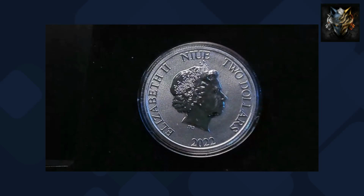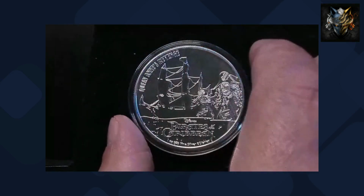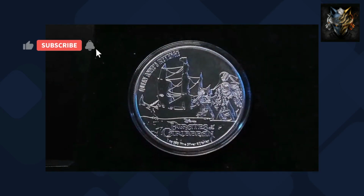Ladies and gentlemen, if you like ships on coins, then you came to the right place. And continuing with my ships on coins series, I want to talk about this specimen. This is a 2022 new $2 piece. It features Queen Elizabeth II here on the obverse, and on the reverse, the infamous Queen Anne's Revenge.